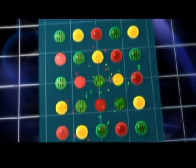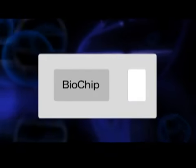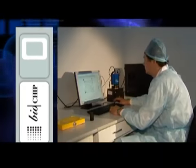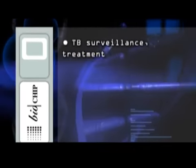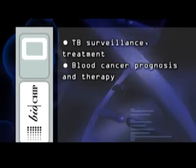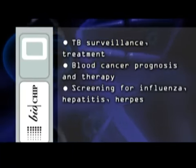Once the chips are prepared, they're inserted into a computerized scanner that automatically analyzes the fluorescent patterns, telling clinicians instantly if tuberculosis is present. Biochips aren't just good for TB, they're useful for diagnosing any disease that has a genetic basis. And as scientists learn more and more from the Human Genome Project, that list is likely to grow by leaps and bounds.